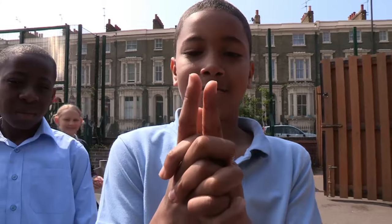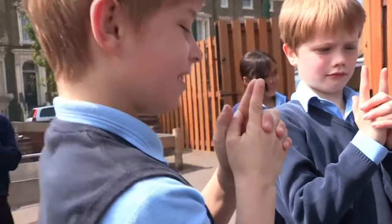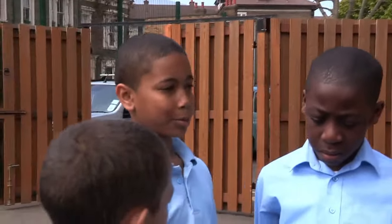What do these guys think? It worked. Well, everyone seems to know how to make it work, but does anyone know why it works? When your hand is in the fist, it gets used to being in the fist, so when you do your fingers like that, it will curl back in because it's used to being like that.